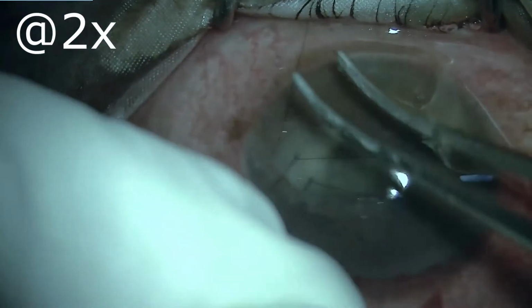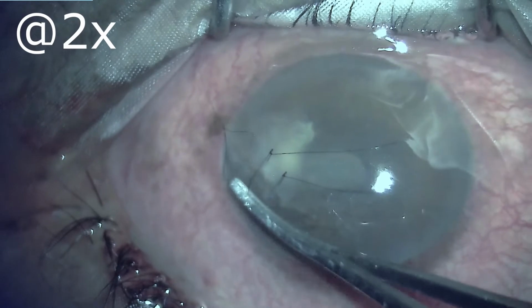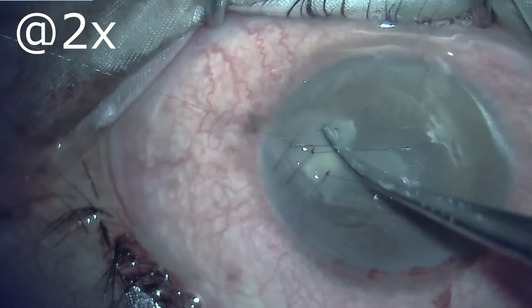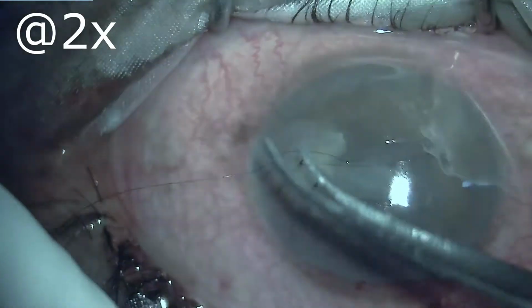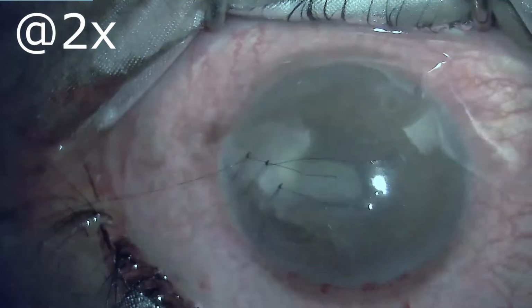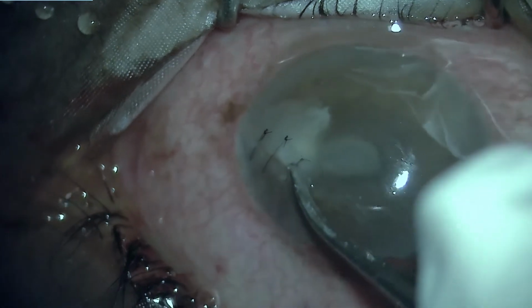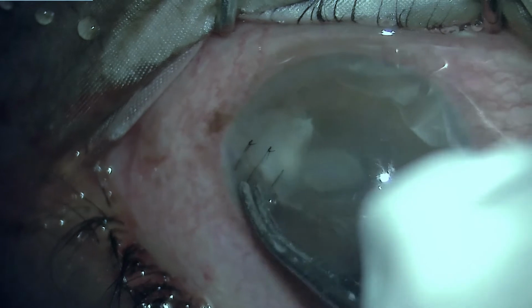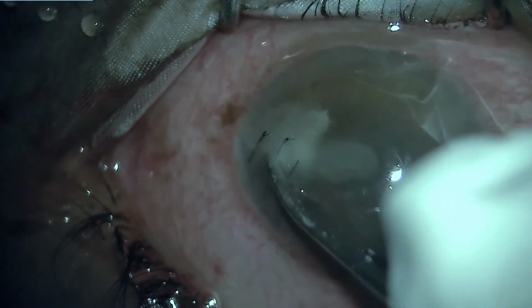As we can see, this injury had some time elapsed between the injury and the repair, and there's a story behind this which I want to convey as a message to the public at large. This patient had presented to four ophthalmologists in the city, and none of them was ready to take up the case for repair and management.